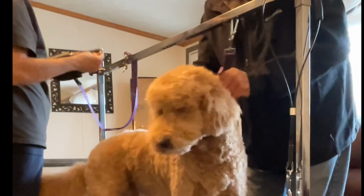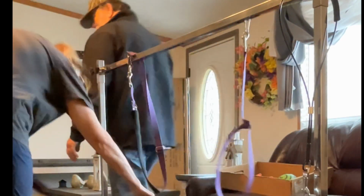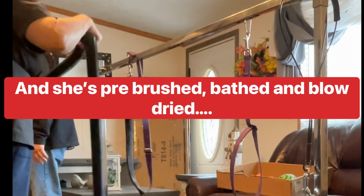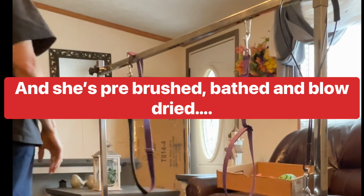I bought her from a breeder, and the woman is a good breeder, but her character is very questionable. There's old videos about her on here. She's not got good character, but she did raise some good dogs. I'll say that. I don't think she raises them anymore.